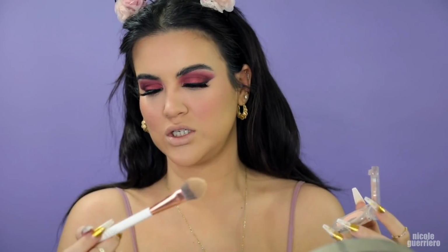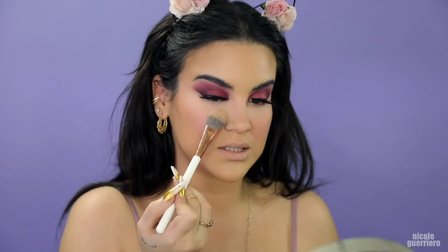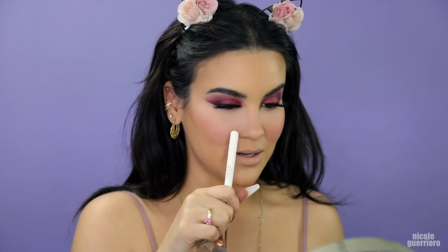I'm gonna take my KKW Beauty powder and this flat brush. Oh, it is a setting powder brush, so that works perfect. It's from Dose of Colors. And we're gonna add this underneath the eye just to make it a little brighter and pull it down onto our blush because I just feel like it creates this perfect seamless blend from under eye to blush. Because sometimes I can see people's line right there, which I can see mine right there, but here I can't.